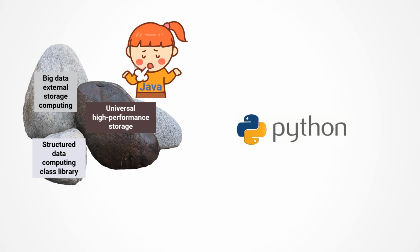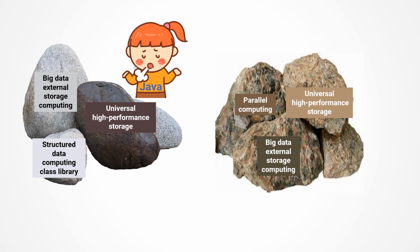The performance of using databases or text files for storage is poor. Python has relatively rich computing libraries, but they are still only in-memory oriented. For big data that exceeds memory, hard coding is the only way, facing the same problem as Java, and the interpreted execution is slower than Java. Without a true parallel mechanism, it is difficult to fully utilize the computing power of multiple CPU cores. There is no universal high-performance storage, and it still requires the use of databases or text files, which is inefficient.